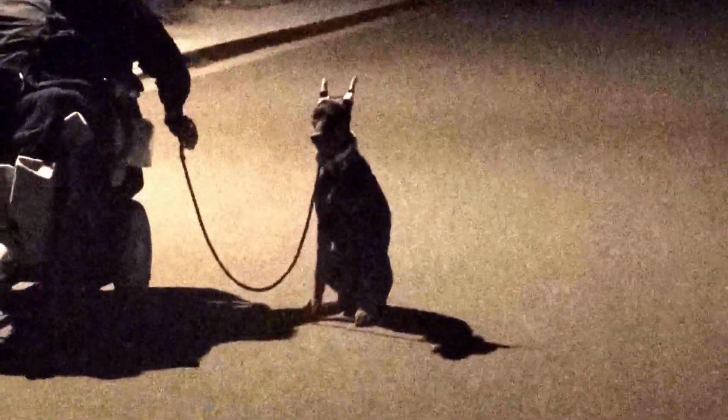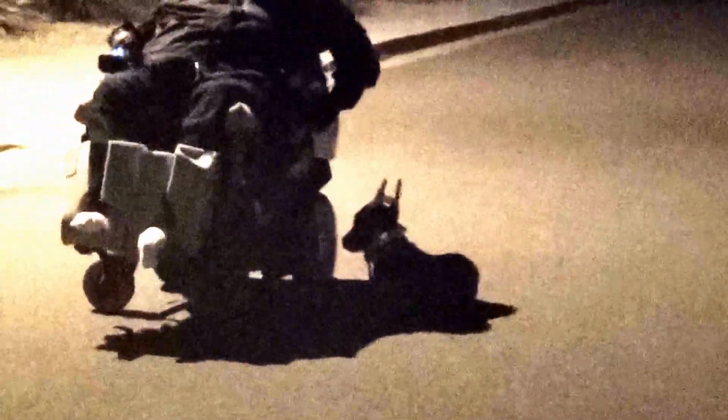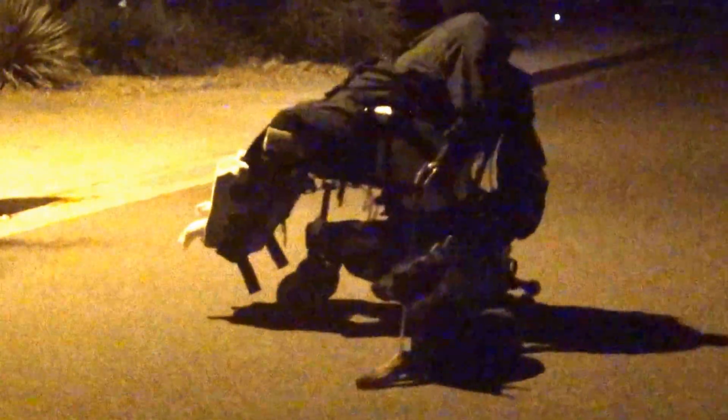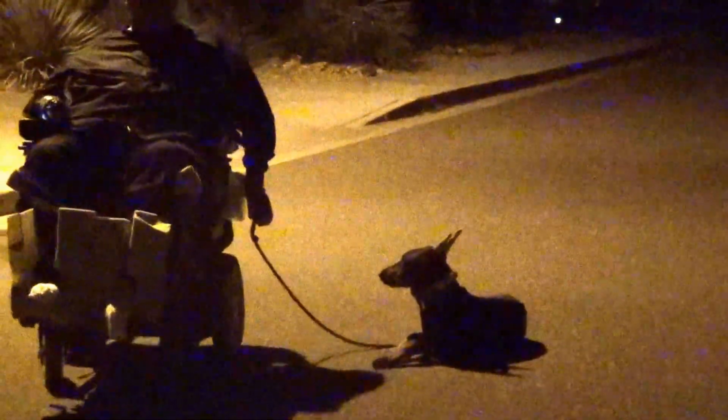Now from the sit command, I'll go down to the lay down command with no tension on the leash. A lot of times when she lays down, she really gets close to my chair. So I just have to be careful. So just like you can sit down, relax, talk to some of your neighbors, whatever you want to do. She just knows she has to hold her command.